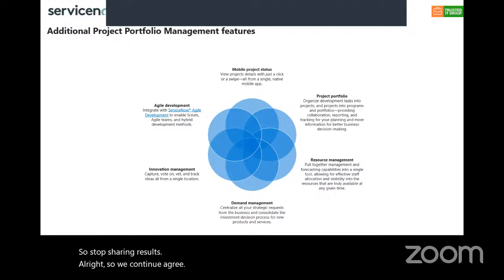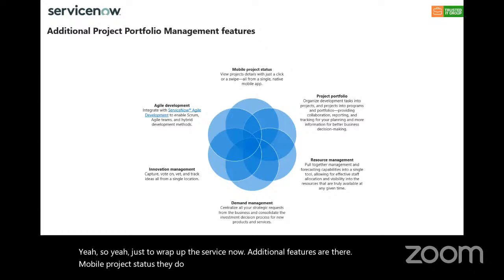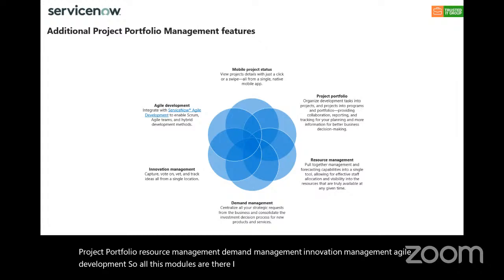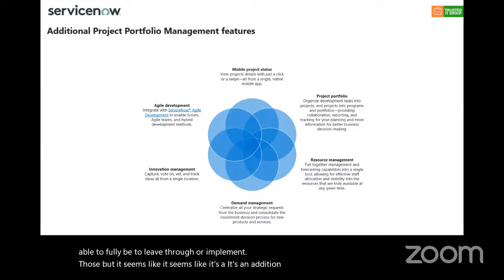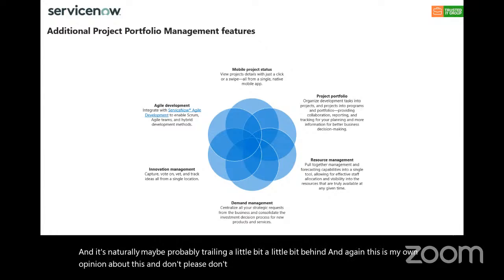So just to wrap up, the ServiceNow additional features are there. Mobile project status. They do have a mobile app to work with. Project portfolio, resource management, demand management, innovation management, agile development. So all these modules are there. I have not been exposed too much to be able to fully live through or implement those. But it seems like it's an addition to major modules of ServiceNow, and it's naturally, probably, trailing a little bit behind. And again, this is my own opinion, please don't take my word for it.